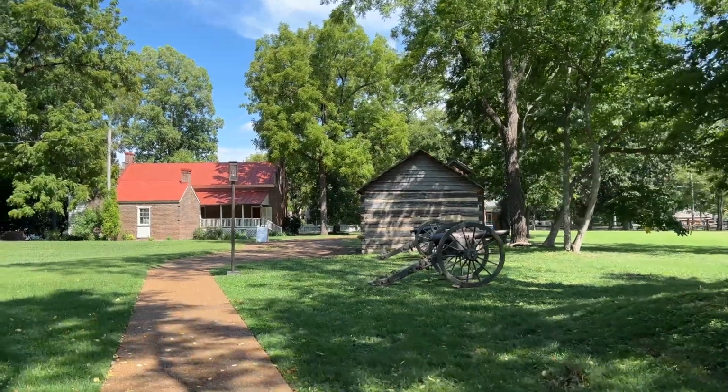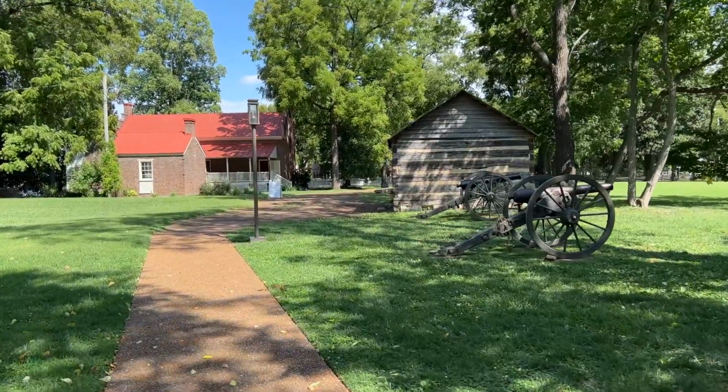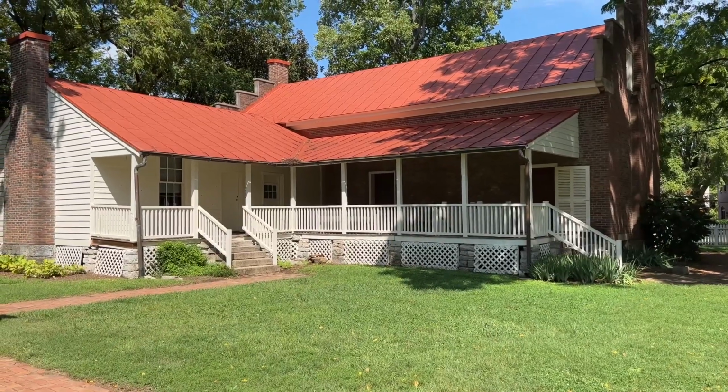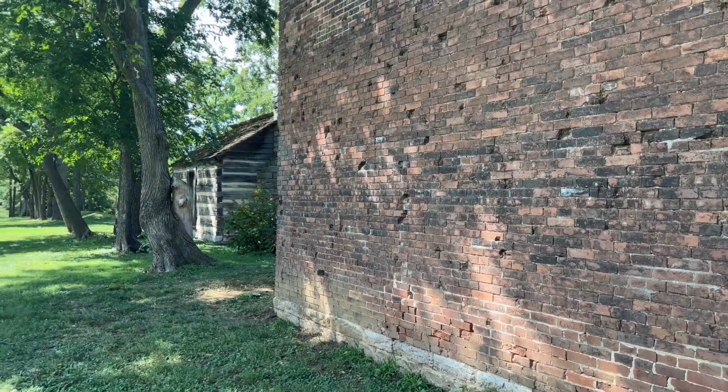For the last 2 historic homes on my list, we're traveling just south of Nashville to the suburb of Franklin, Tennessee. So number 2 on my list is the Carter House. The federal-style brick house was built in 1830 by Fountain Branch Carter for him and his family in Franklin, Tennessee. The Civil War was brought to the doorstep of the Carter House when the Battle of Franklin moved across its land on November 30th of 1864.